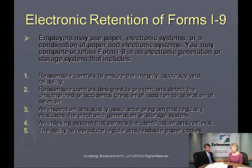So as I was talking about, reasonable controls to ensure the integrity, the accuracy, and the reliability. Reasonable controls designed to prevent and detect unauthorized or accidental creation of, or addition or alteration to, the records. You want to make sure they can't be altered, that they're static documents.